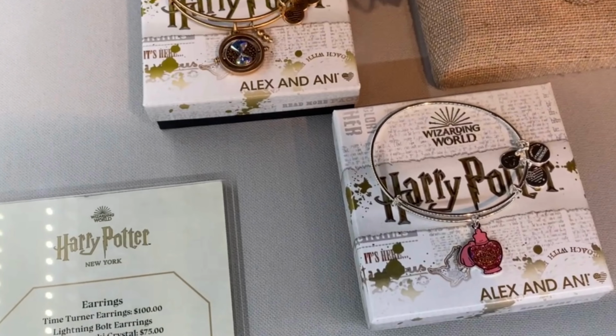Oh, this is from Alex and Annie. This is the jewelry that's on sale at the Harry Potter store in New York. And not gonna lie, guys, I hardcore debated on getting one of the bracelets they had there. If this is a bracelet, I'm gonna lose it. Just be prepared. Oh. The suspense is building, guys. So we have a green pouch. Oh, you guys, it's a bracelet. It's a bracelet.